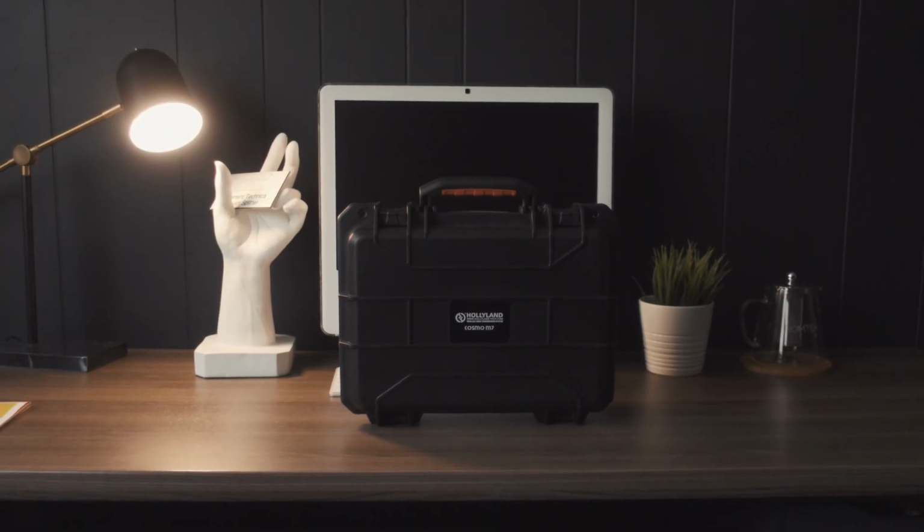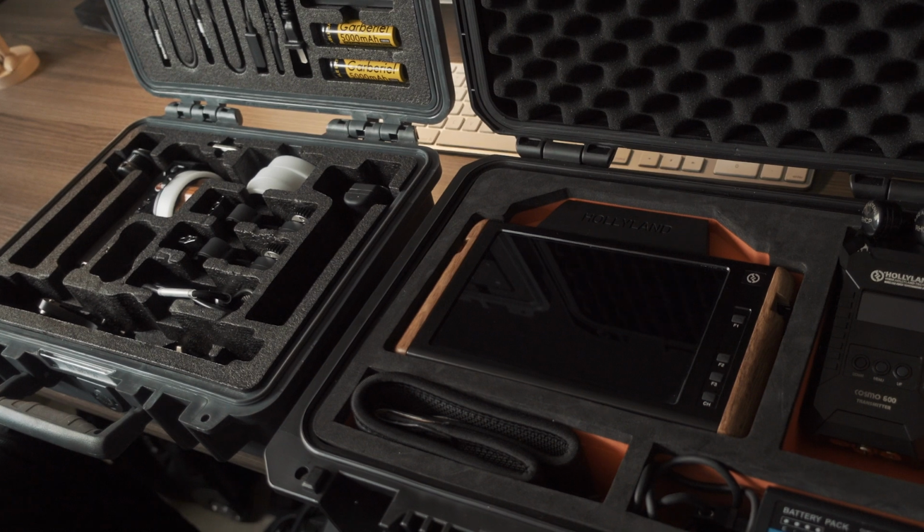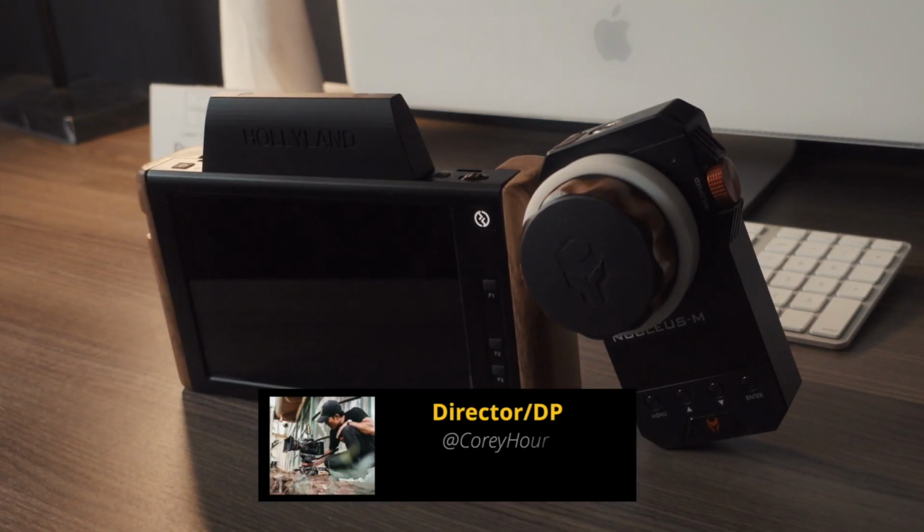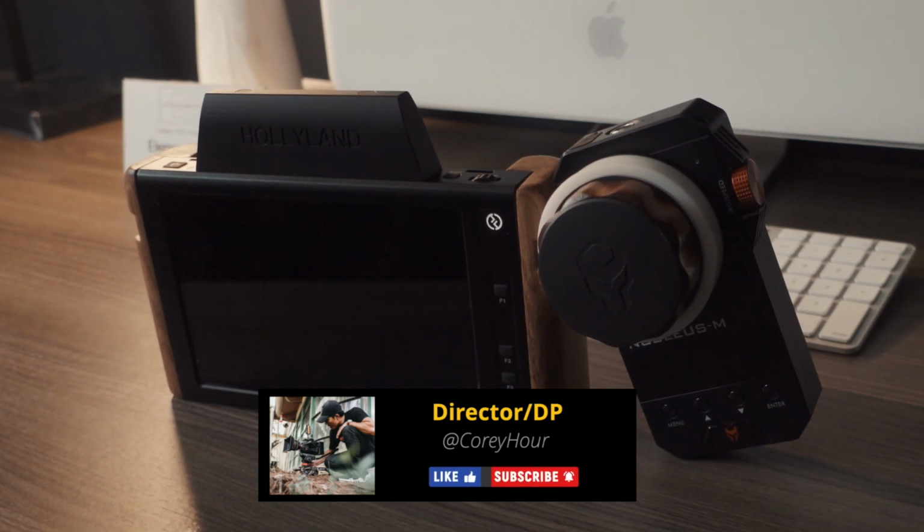Overall, the Cosmo M7 is a welcomed addition to my ever-growing family of Hollyland products. With that being said, I look forward to using this product on all of my future productions.